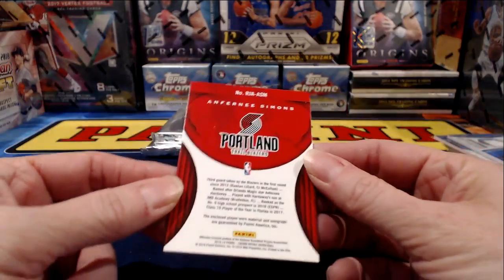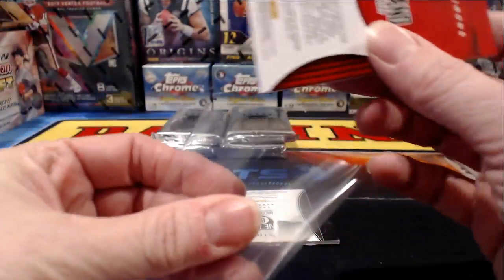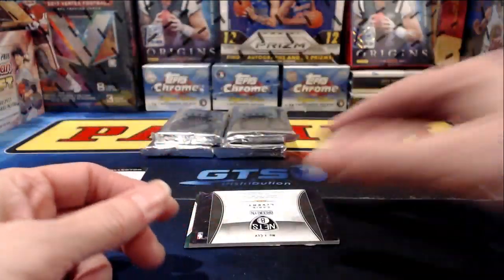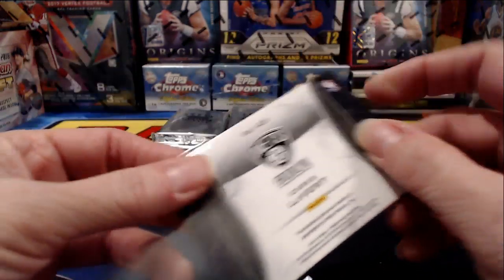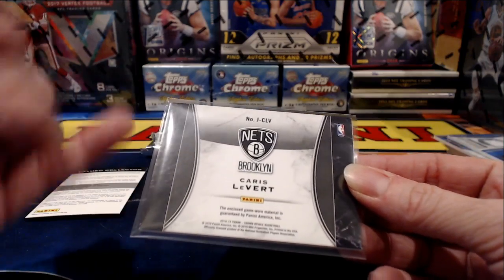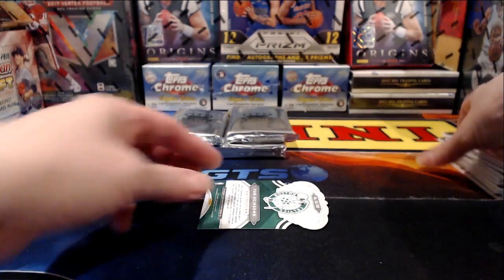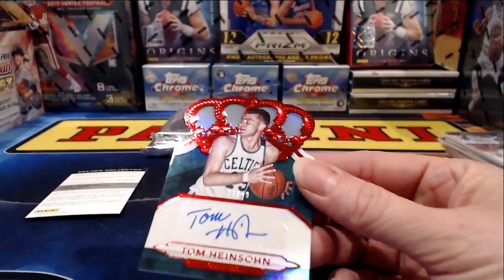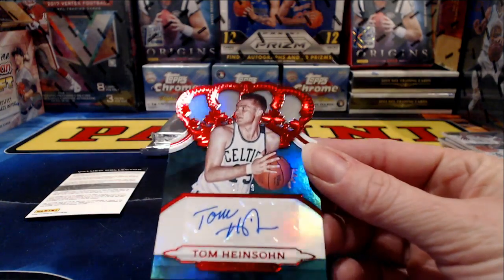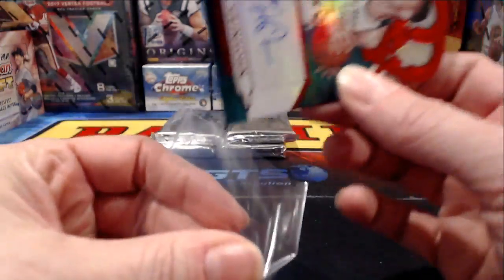That is De'Aaron Fox for the Kings. For the Portland Trailblazers, Anthony Simons to 199, hard signed autograph and relic. For the Nets, there's Caris LeVert again. We saw one of his relics earlier. We've got another one here. Some imperfect corners on it, mostly noticeable on the back. And then Tom Heinsohn for the Celtics. That's numbered to 49. A little love for Boston.